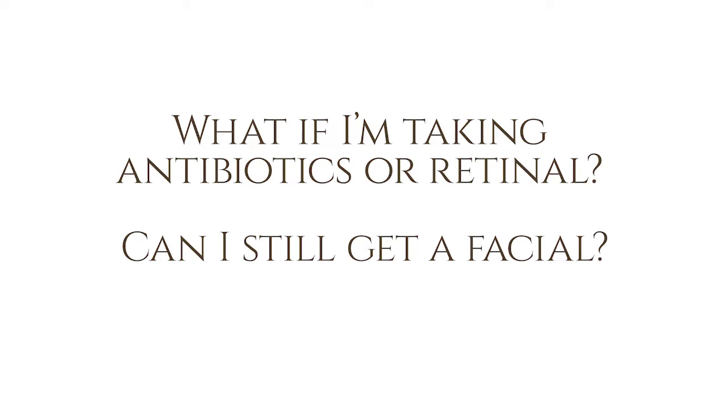What if I'm taking antibiotics or retinol? Can I still get a facial? Well, it depends on what you're actually taking the medication for. If you're taking retinol for acne, or if you're taking antibiotics because of acne, I want the acne to be under control. And we can do that here with a lot of skincare products as well. But we want to treat the active breakout that's going on in our skin.